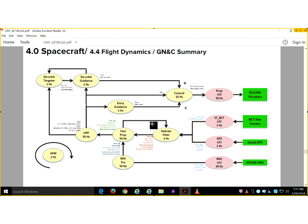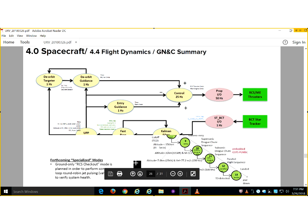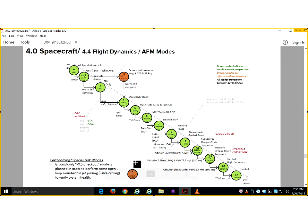The GNC schematic is fairly simple. Deorbit targeting, deorbit guidance, a very high-speed navigation processor, entry guidance, control at 25 hertz, common filters running on the GPS data, so a fairly standard GNC. A schematic of our operating modes in the software.